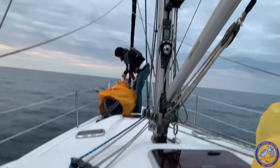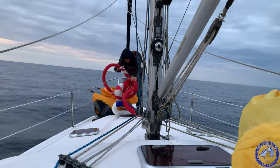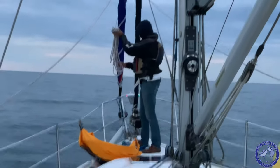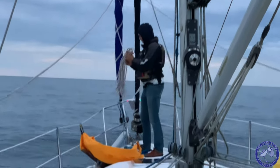Yeah, so we got Steve here. We've never flown this sail, so we think it's a light wind sail. We think that we're going to have some light winds that might be favorable to fly it after midnight. Steve's going to set it now. He's sitting with the board.